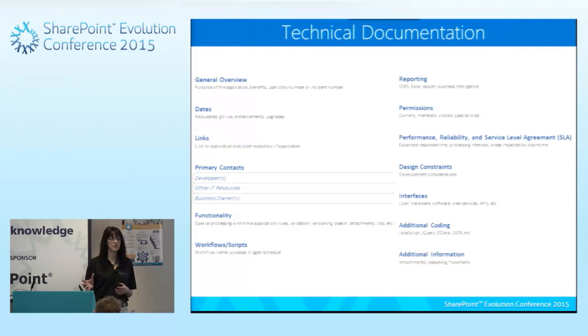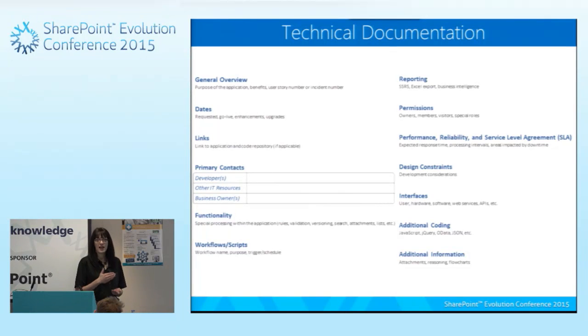I know everybody uses different technical documentation. There are a lot of general practices and standards out there. We used to have a really long tech spec that had really specific things that you had to enter. None of us filled it out. It's laborious, it's a pain in the butt anytime you update something. So we just put it in OneNote.